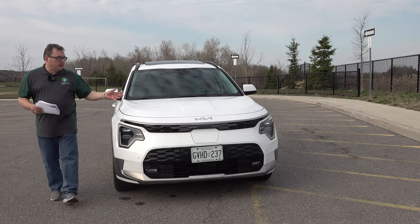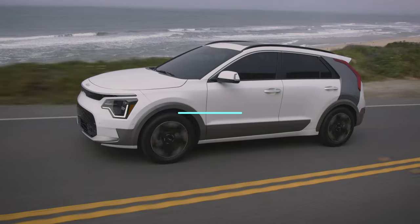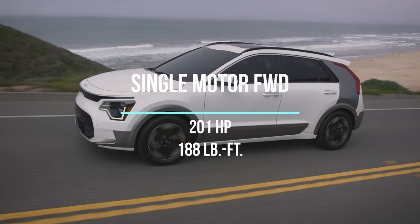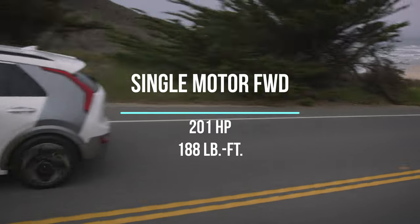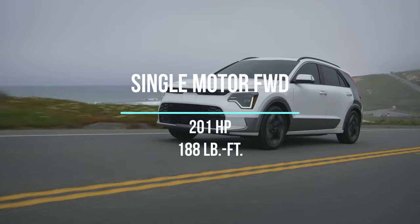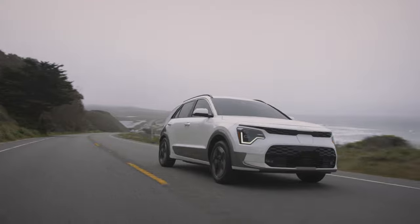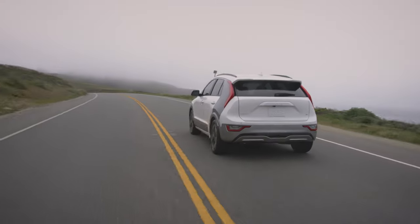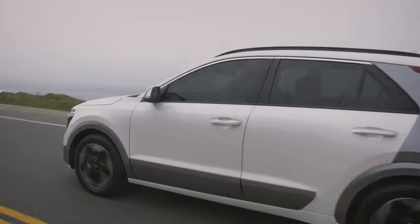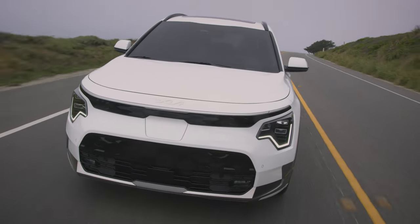As we swing around and take a closer look at the front, I'll tell you a little bit about the power element in this. This is still a single motor front wheel drive vehicle, like it was before. Very similar, if not exact, horsepower and torque ratings of 201 horsepower and 188 pound-feet of torque. Doesn't sound like a lot, folks, but I tell you, this thing is peppy, and even the previous predecessor of it, with basically the same platform, was peppy as well.